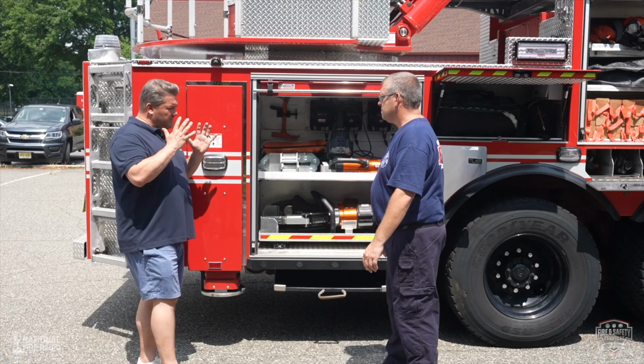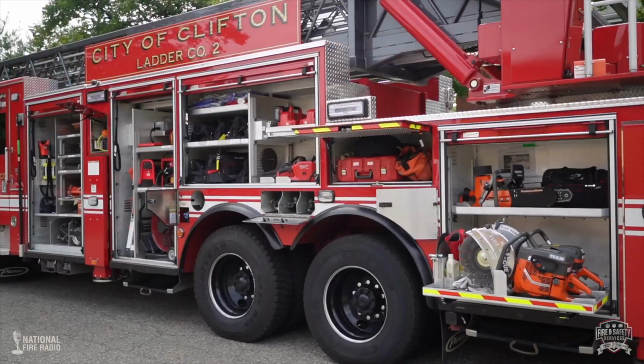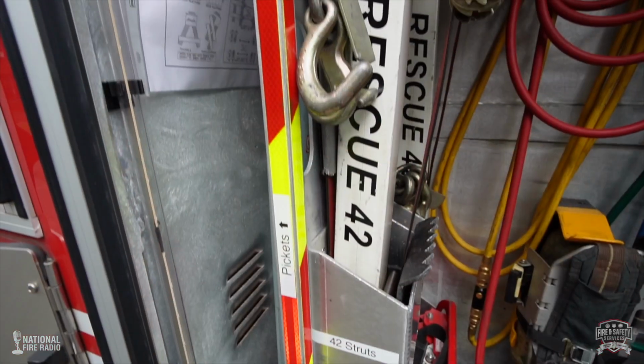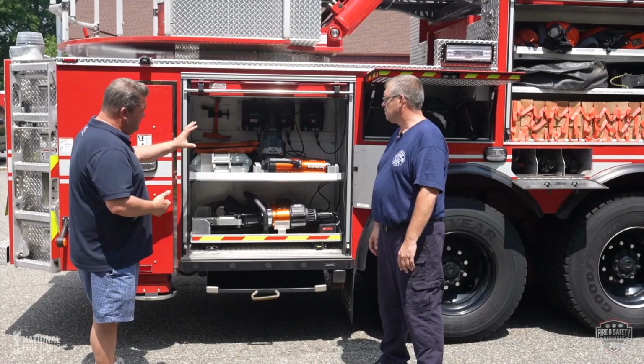And then we talked about the design of the truck itself. Fire and rescue on the chauffeur side, officer side is more geared towards vehicle extrication. Correct. So in the rear compartment, your largest compartment here in the rear, what are we doing here?